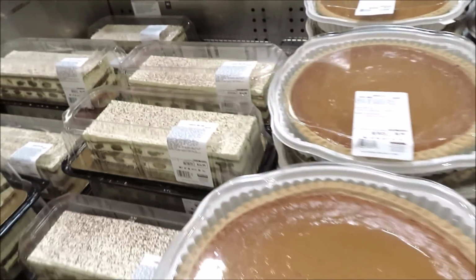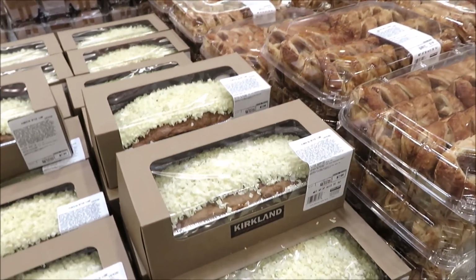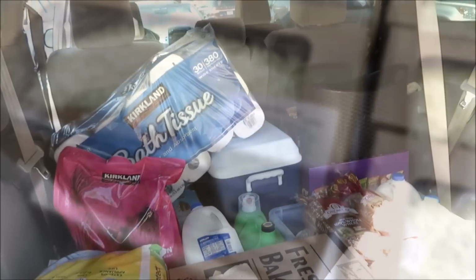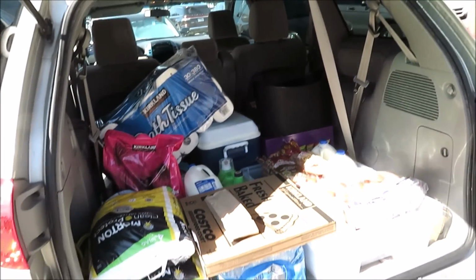They definitely have a lot of gifts out at Costco. I might be taking home one of these pies. Something new. I thought this was really yummy sounding. It's a pumpkin loaf. Looks like it's covered in white chocolate shavings. So now on to the house, and I'll show you guys what I picked up.